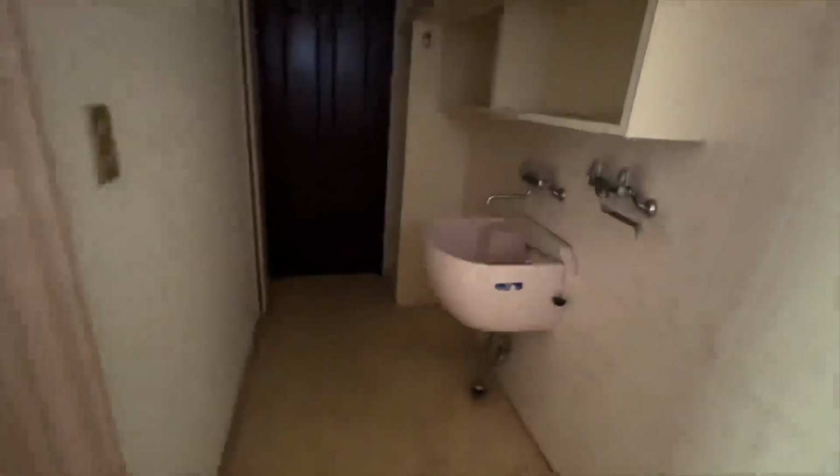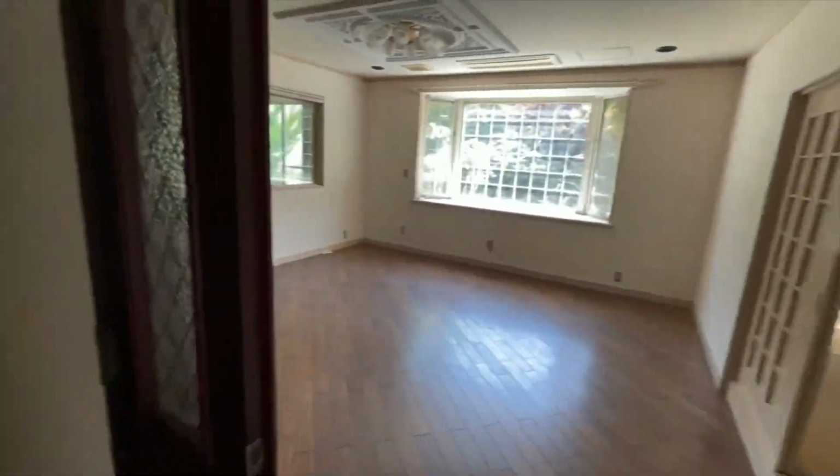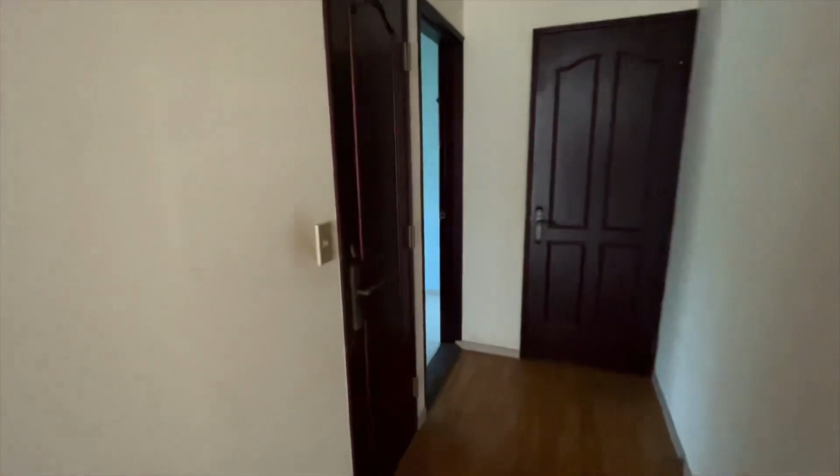Okay, back inside. There's a laundry sink over here. Lots more storage. This is just a cabinet. And this is back into the main hallway where the living dining kitchen is over to the left. So let's look at the bathroom.